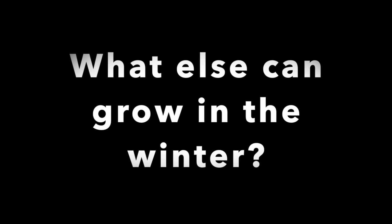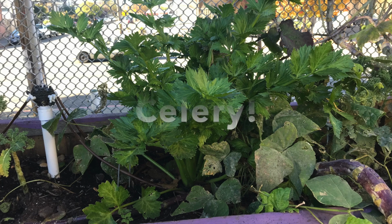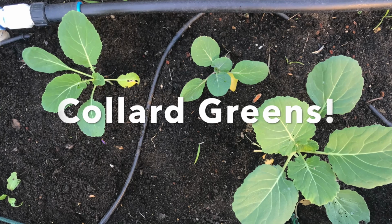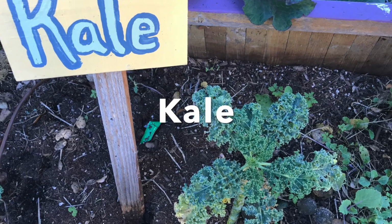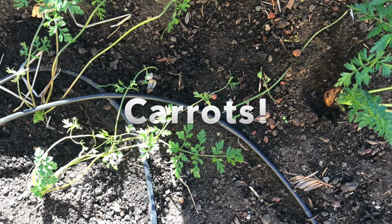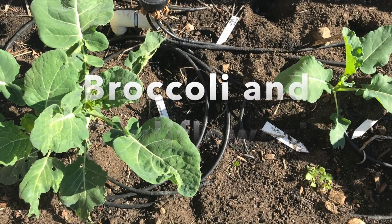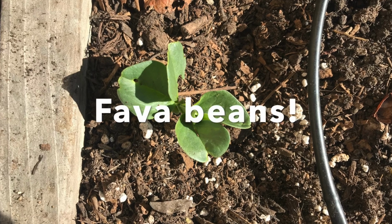Maybe you're wondering what else you can grow in your winter garden. Well, here are some other ideas. You could grow a celery plant. You could grow some collard greens, like these two different types of collard greens. You could grow kale. There's lots of varieties of kale. You could grow carrots or lettuce or broccoli and cauliflower. You could also grow onions or fava beans.